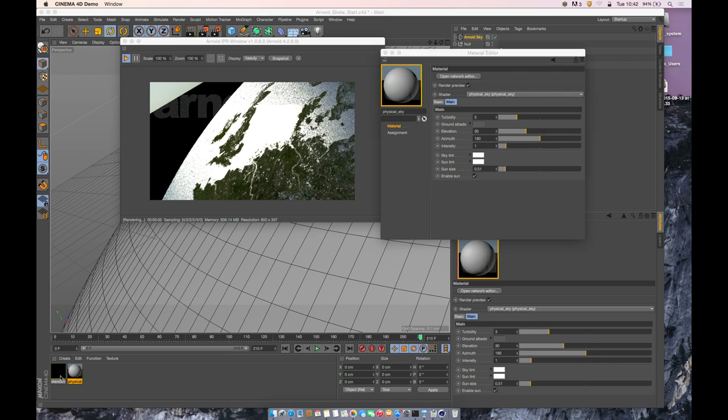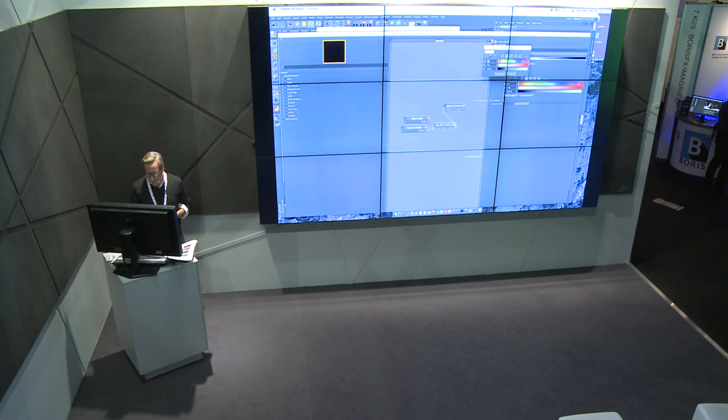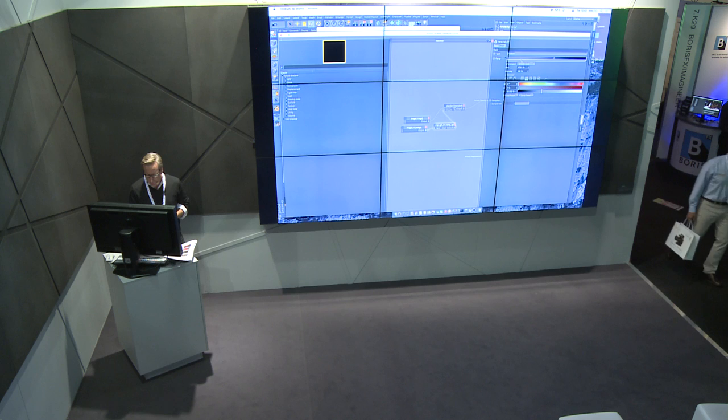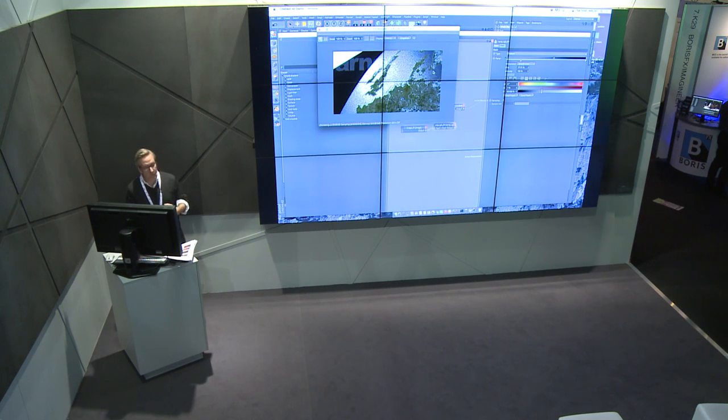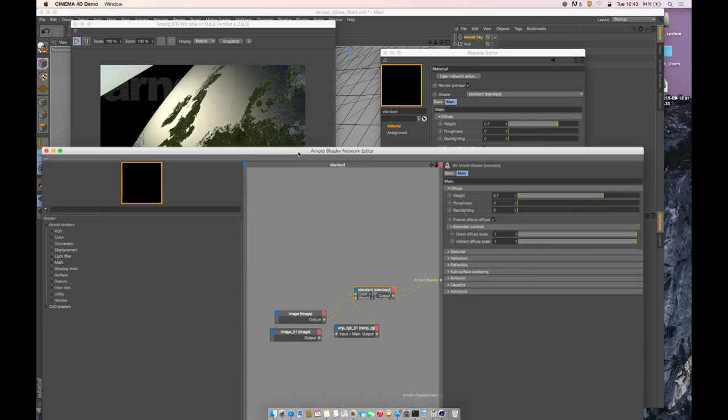I'm going to go back into my standard material. You remember I mapped that specular weight from black to white. Basically, this white is where it's the most reflective. I'm just going to change that to something quite closer to gray, like that. And if I look in the IPR, you can see now I've got this nice sun reflection on the planet. Now I can play with other settings. For instance, I can look at my specular roughness, which is basically how shiny it is. Just get this down here.